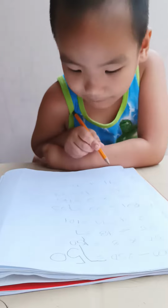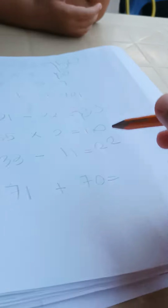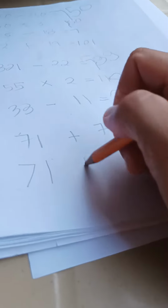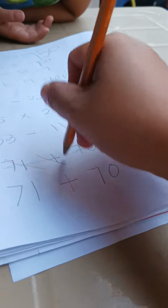This is not seven, Mamita. These are not sevens. Did I not write the seven again properly? Let me correct it. There's two lines. Oh, I'm sorry. Okay, I'll change the number again. This is the proper seven. 71 plus 70 equal. Disregard this one. This is wrong. I'm sorry. Okay. I always forget seven.